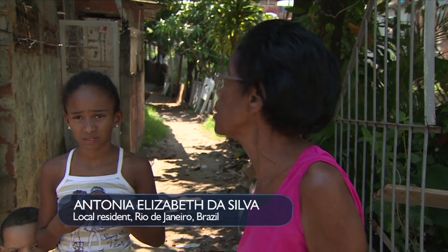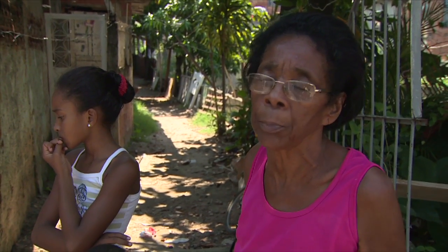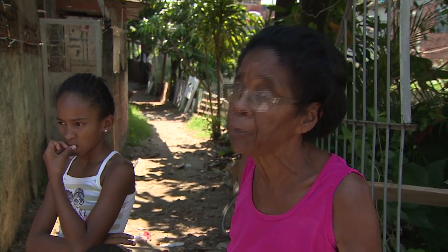We have had people in the area, including this girl down here, who have had dengue. The authorities need to come around here after the floods and put a stop to this before it gets worse. We'd prefer this motorbike as it can get into the little tight roads and alleyways.